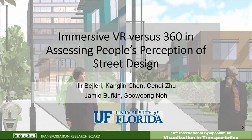So let me start my timer. There you go. In this study, we looked at immersive VR versus 360 view of 3D models to see if there's any difference in people's assessment of street design and the way that they look at it. Does it make any difference?